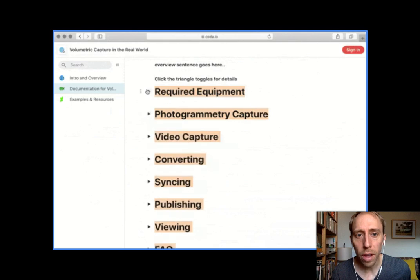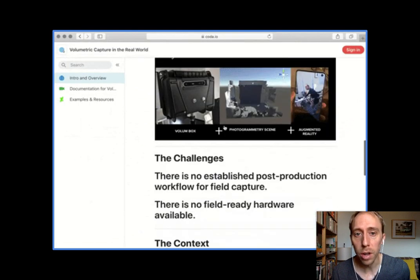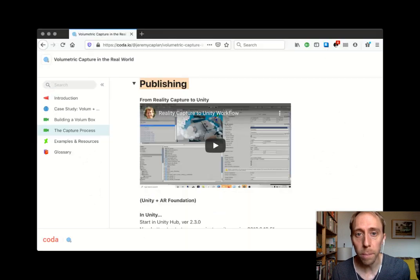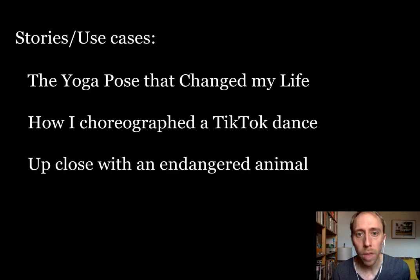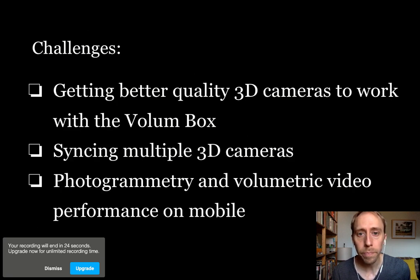We've put together a guide that will open this format up to more people, and so storytellers can create immersive pieces more efficiently. The guide includes step-by-step instructions and videos for the workflow as it stands today. We want to make it possible for journalists to tell stories like these: a health and wellness story about yoga, a story about dance and digital culture, or a story about science.